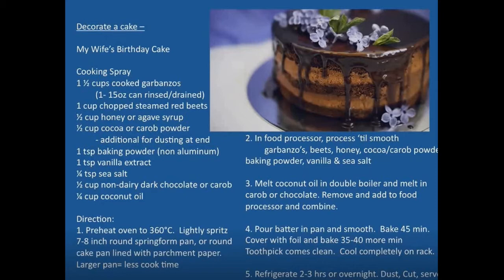Bake it for 45 minutes uncovered, and then 35 to 40 more minutes covered. With a typical clean toothpick test, you'll know it's done. Let it cool completely. Don't jump into it right away. Let it cool completely on a rack, or even put it in the fridge overnight. And then when you're ready to use it, just dust it with additional carob or cocoa powder and cut and serve.